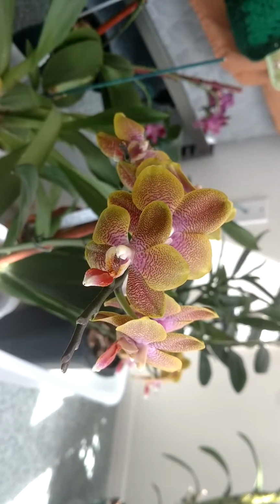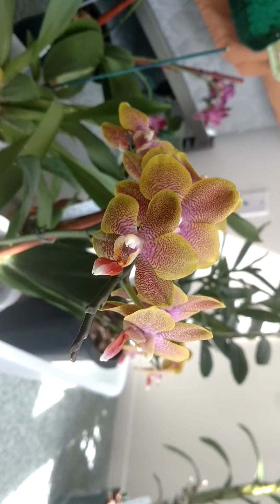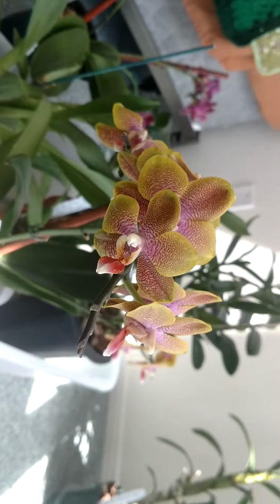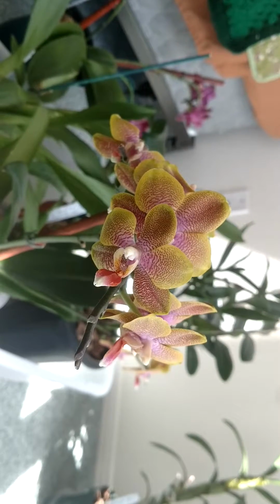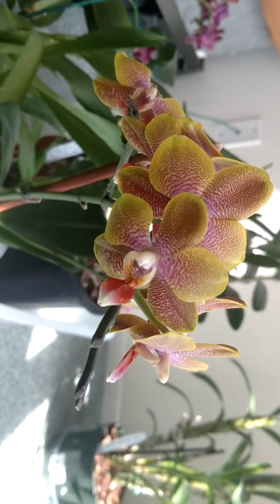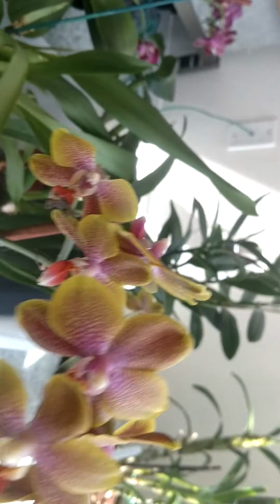This one I found at Walmart too. It has kind of a brassica smell. It's very spicy, kind of peppery smell. I think it's Sogo Lawrence, but that's just a guess. It didn't come with a tag. And the roots are in terrible, terrible shape. It is repotted. Hopefully it will recover. But again, I could not pass this one up. It's so beautiful. I just couldn't let it just sit there and perish at Walmart.